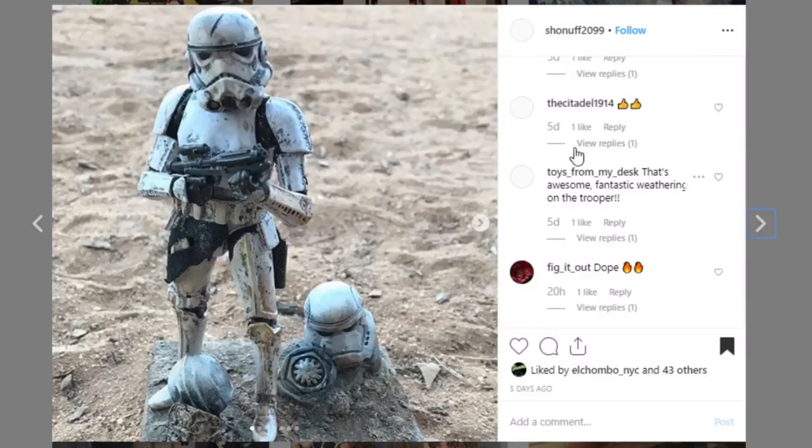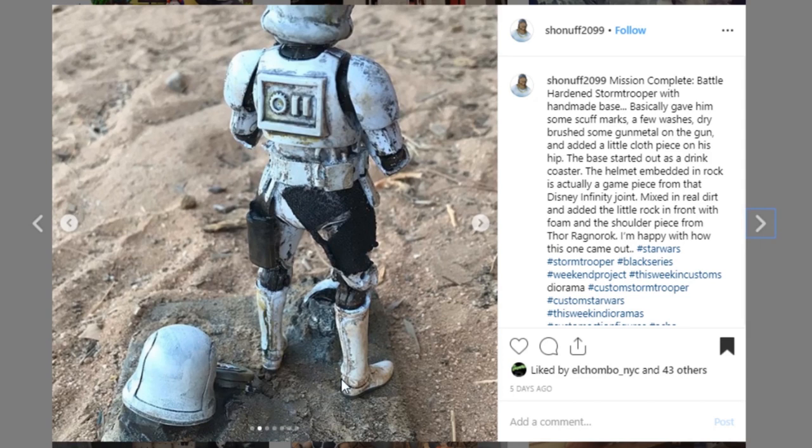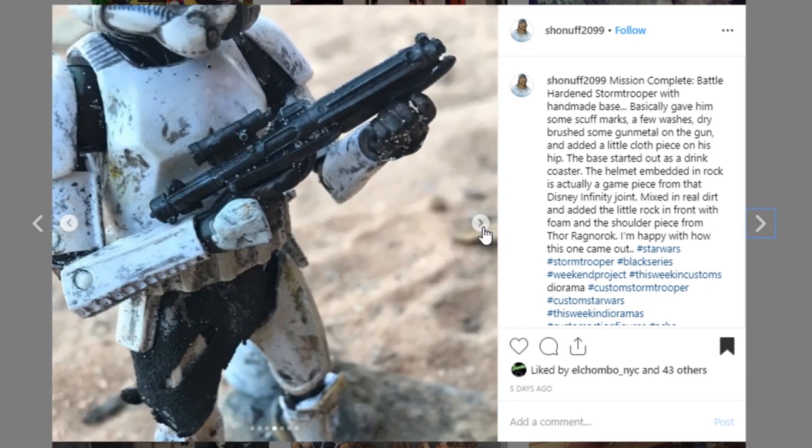Here is a cool display piece from Shunuff2099. This is a Star Wars display piece. I believe it is probably 1/12 scale. Let's go ahead and click through. This little base is the piece that they worked on, but I think they also weathered the actual Stormtrooper as well. I think your weathering work with the paint is really good. I'm assuming that this is not real dirt and whatnot, and that you just painted it. And it looks really, really nice. You did some really good paint work. Again, some more weathering on the action figure.